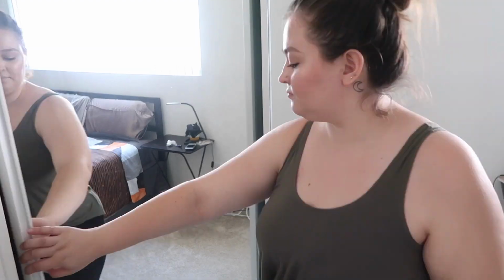As I hang these up, I will be making sure that there's nothing in my closet that is taking up space if it doesn't need to, and I can get rid of everything and add it to this still growing pile behind me.